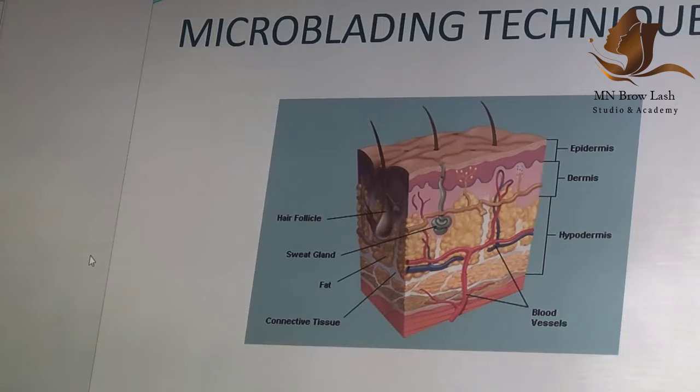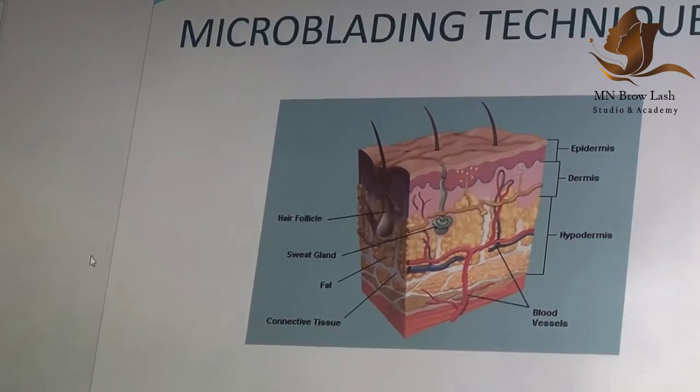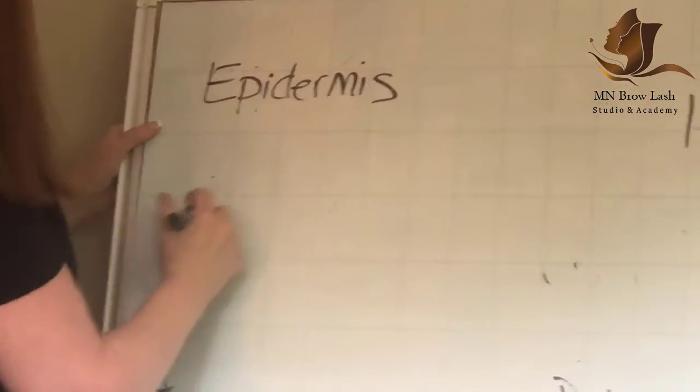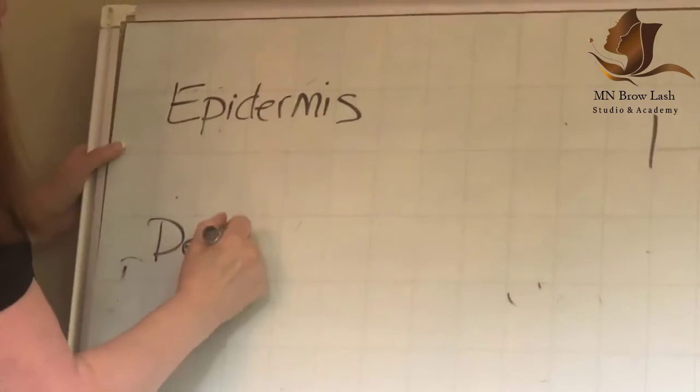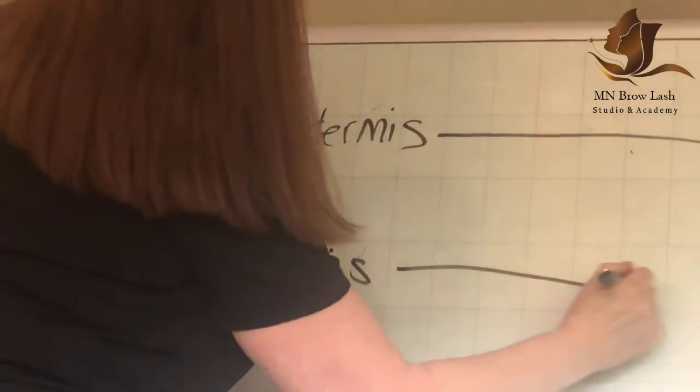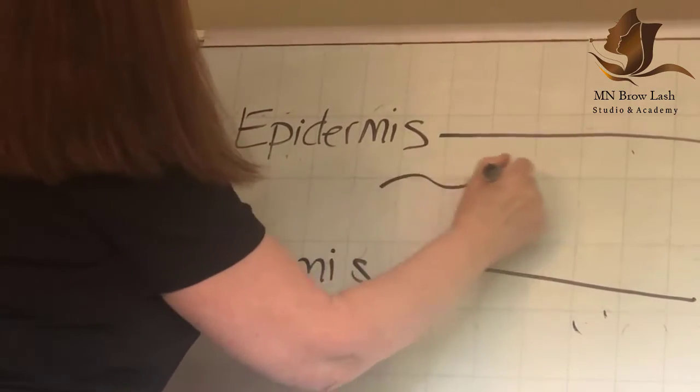Just take this off real quick here. So we have the epidermis, dermis. Feel free to take notes. These are very important for you to take notes.